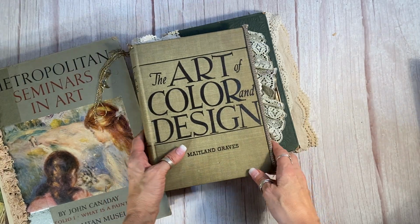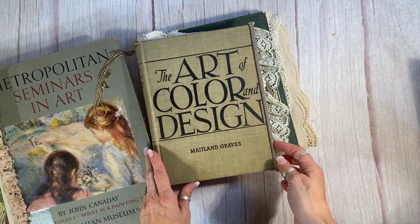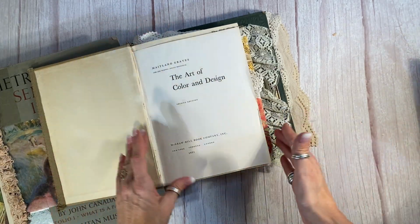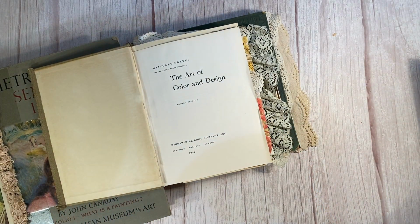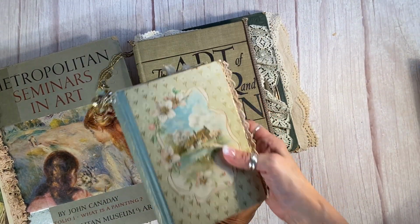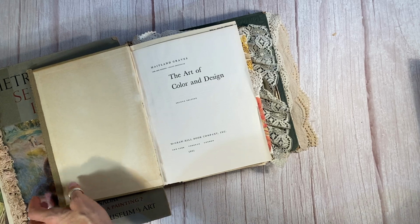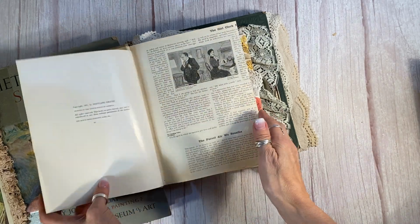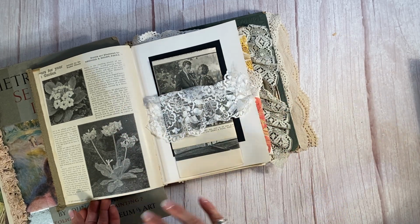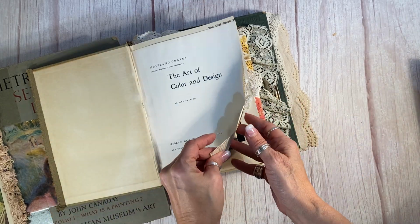This one here, just spectacular, from 1951, The Art of Color and Design. It's a larger one, if you can see, a regular size compared to it. You can see how large it is. I kept the original first pages in, and everything else, as she knows, she's ordered quite a few of my journals. Everything else is authentic, antique and vintage ephemera.